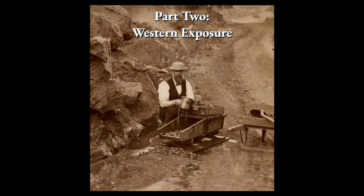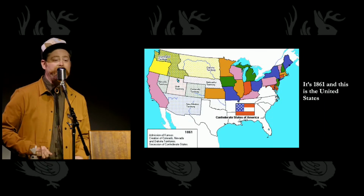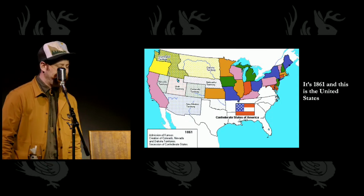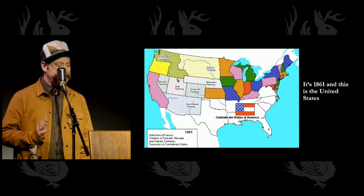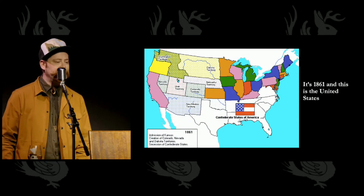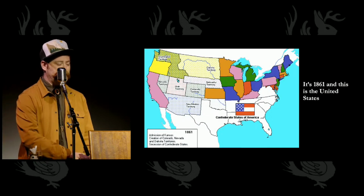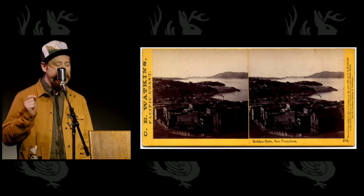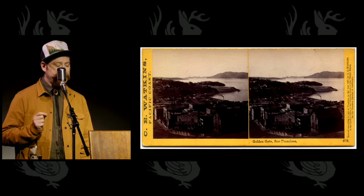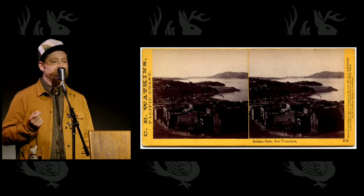Moving forward just a couple of years and moving westward, we get to Carleton Watkins. So, it is 1861, and this is the United States of America. The Civil War has just broken out along the east and in the south, and California, one of the newest states, is sided with the Union. They provide troops, they provide supplies, but the war itself is pretty far away. Having traveled the breadth of the United States and making his home on the edge of that frontier, San Francisco-based photographer Carleton Watkins is about to make the most consequential trip of his career.